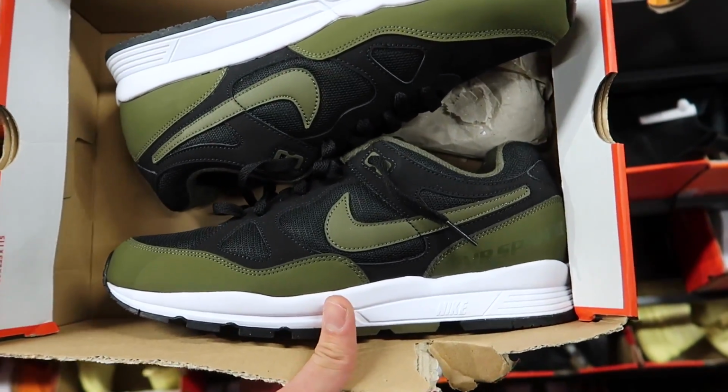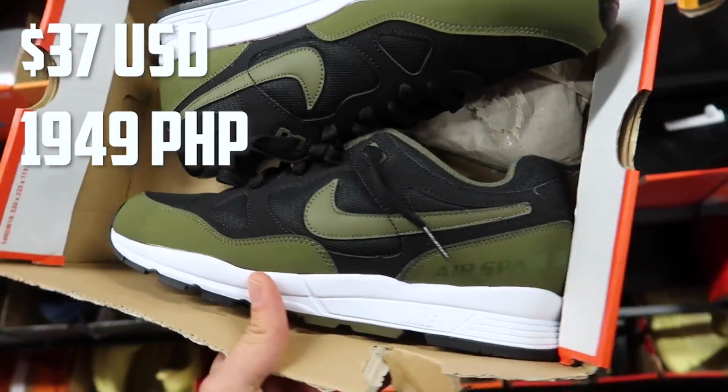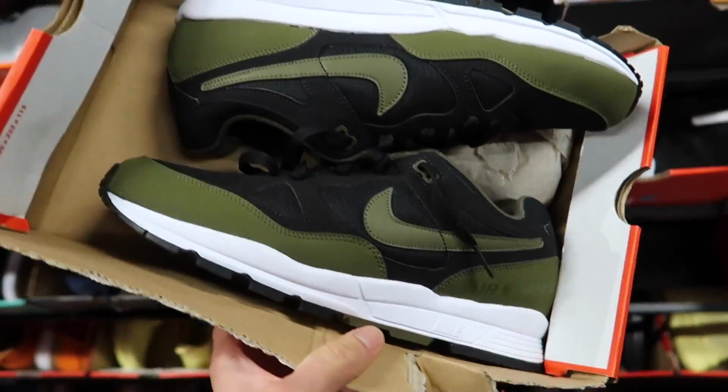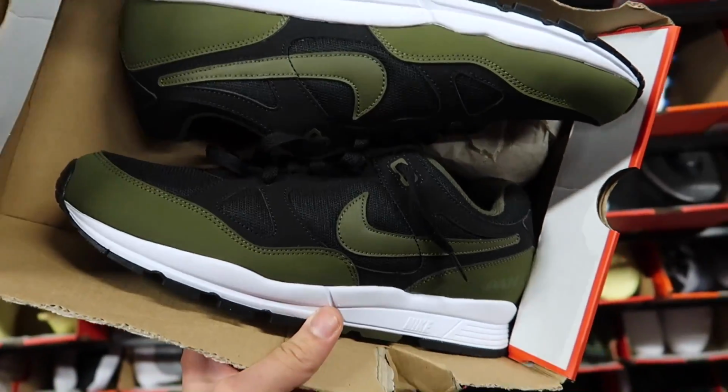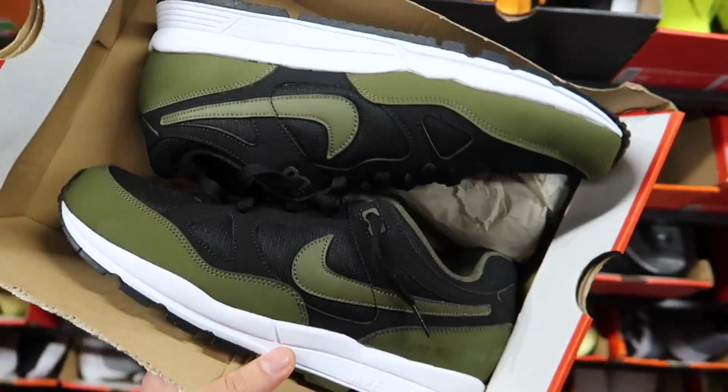We have this olive colorway of the Nike Airspan 2 for $50, down from $125. Really clean colorway of the Airspan 2. I have not seen this colorway in store at Foot Locker or Livestock or anywhere. So I like coming to the Nike outlets and finding these random shoes you don't find in regular retail stores.